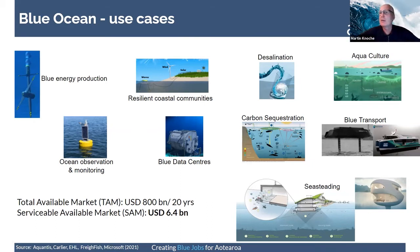So someone much smarter than me had a look at the total available market for some of these niche applications and worked out that New Zealand could potentially service a $6.4 billion US market. And just to put this into context, this is also called blue economy. So the blue economy, so that's ocean-related transport, ocean-related tourism, fishing, all ocean-related activities, and it's the 7th biggest economy on the planet.